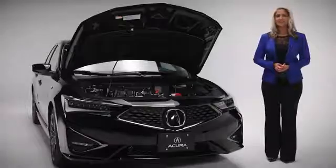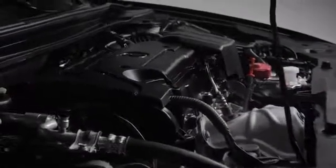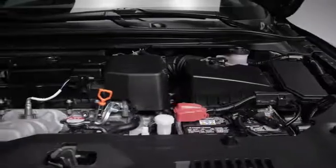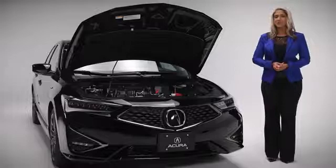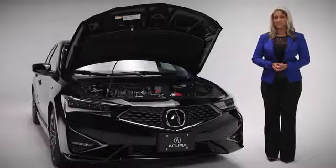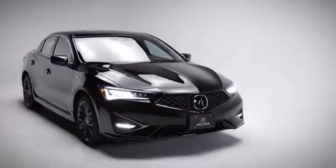Powering this ILX is an exhilarating 2.5-liter 16-valve iVTEC engine making 201 horsepower and 180 pound-feet of torque. Power is managed by an 8-speed dual-clutch transmission, and you have the option of even more control with the steering wheel-mounted paddle shifters, making this sedan both luxurious and fun to drive. These thrills come without sacrificing fuel economy, with the ILX getting a combined 8.6 liters per 100 kilometers.